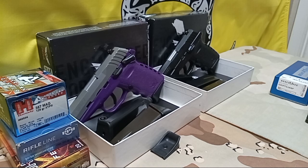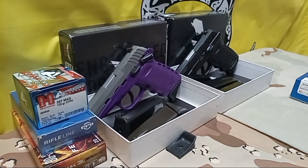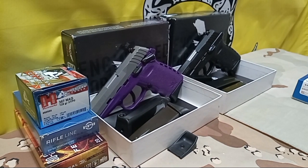Next thing up, these two Skies that you see, the Grimace Purple and the all black one. I know sometimes Skies don't get a very good name for themselves, but honestly, for the price that you can get them at, and I think they're retail like $229 or $249, but you can buy them used for a lot lower than that. There's some people that say they've had really bad experiences with them. I have never had a very bad experience with one of these things. I've owned quite a few.